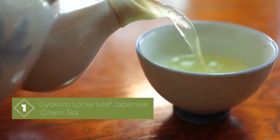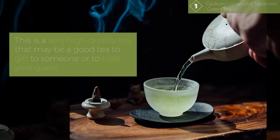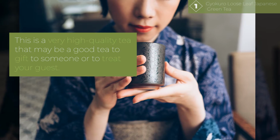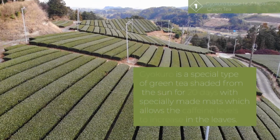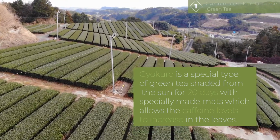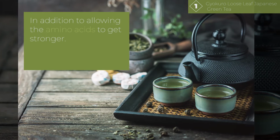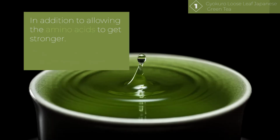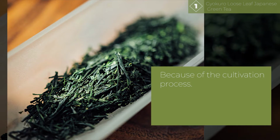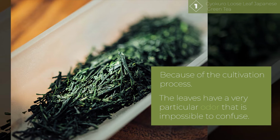Number 1. Gyokuro loose leaf Japanese green tea. This is a very high quality tea that may be a good tea to gift someone or to treat your guest. Gyokuro is a special type of green tea shaded from the sun for 20 days, which allows the caffeine levels to increase in the leaves, in addition to allowing the amino acids to get stronger, producing a sweeter and stronger flavor. Because of the cultivation process, the leaves have a very particular odor that is impossible to confuse.